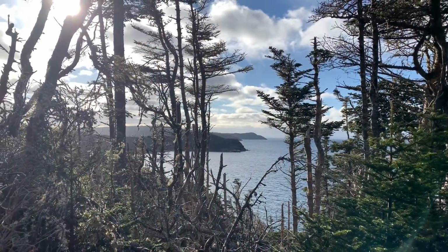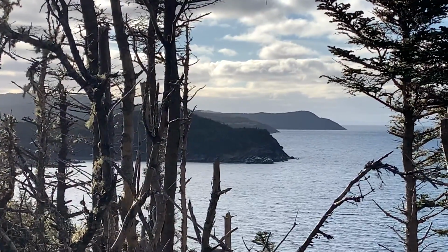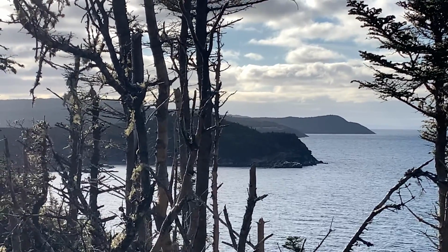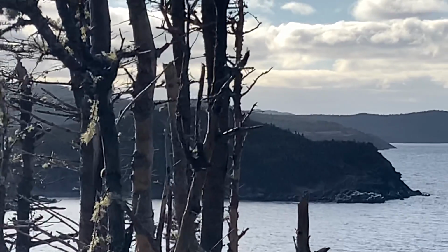You can see here that there's some pretty amazing views along here. It's looking back towards Heart's Content. Look at that.